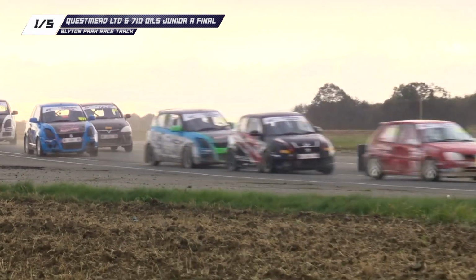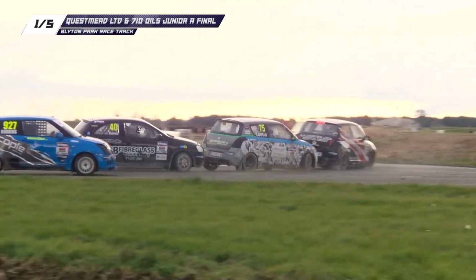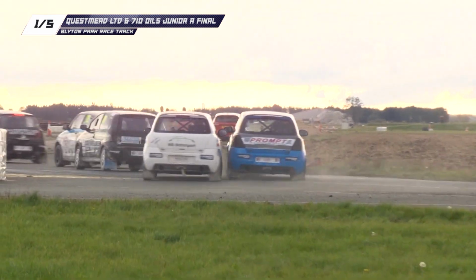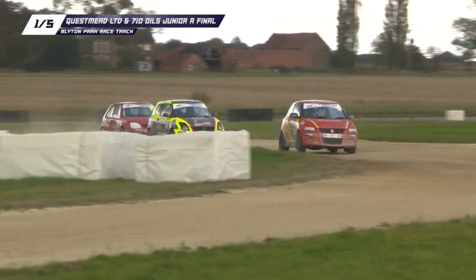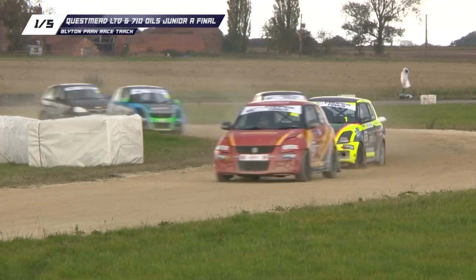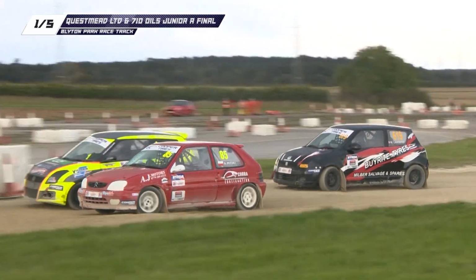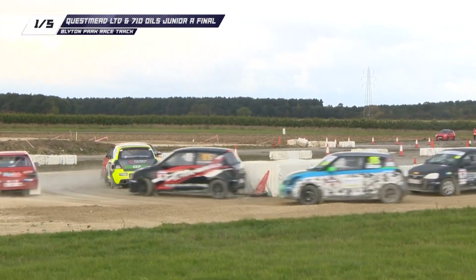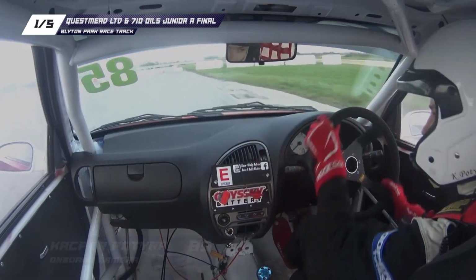Ovenden leads them off. It's Luke Constantine, the reigning overall BTRDA Clubman's Rallycross champion, in second. Bit of push and shove there further back in the field. Casper Potira, the Polish driver, in third place in the Saxo, scored his first heat win in the category earlier today. A bit sideways there, Max Langmaid in the 619 car, attacking Potira, nearly sending him off into the infield.